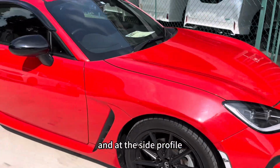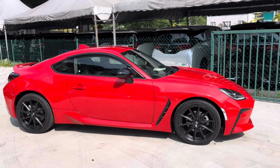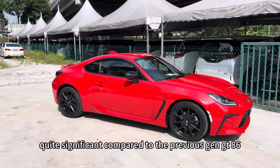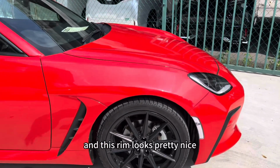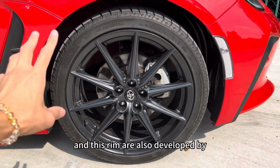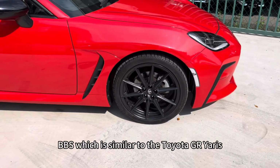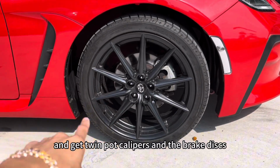And at the side profile, I think this is the best angle to admire the GR86. The dimensions have increased quite significantly compared to the previous gen GT86. And this rim looks pretty nice. It's an 18-inch setup, 225/40 R18, and this rim is also developed by BBS, which is similar to the Toyota GR Yaris. And you get twin port calipers and the brake discs.